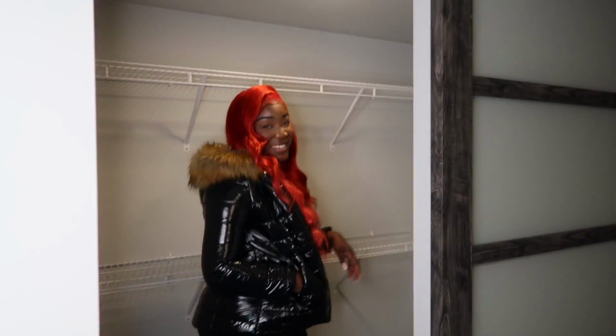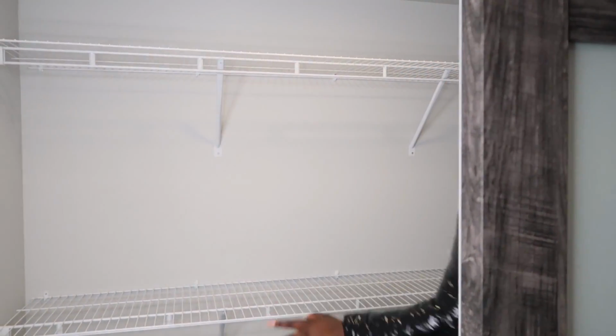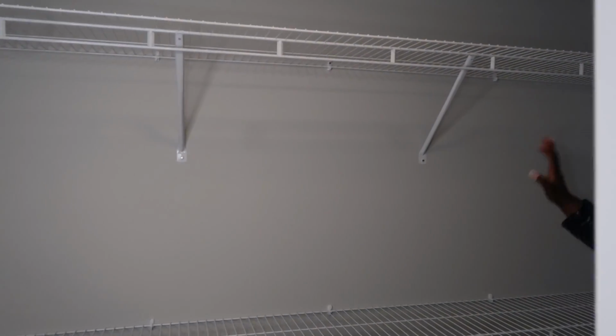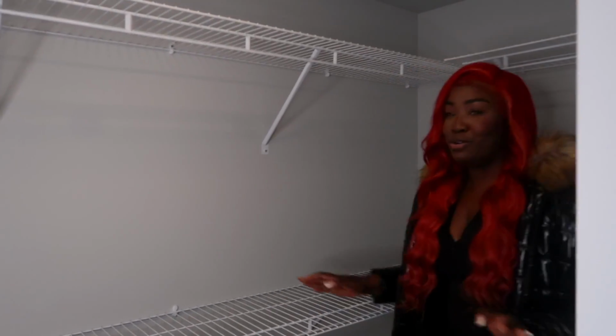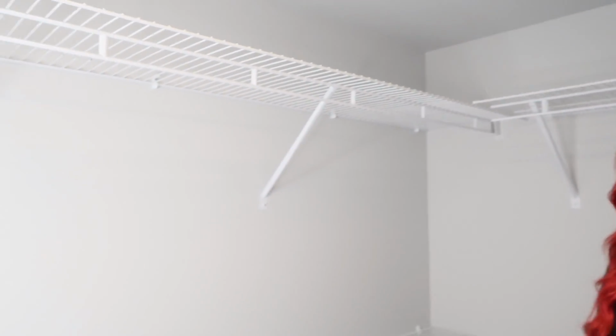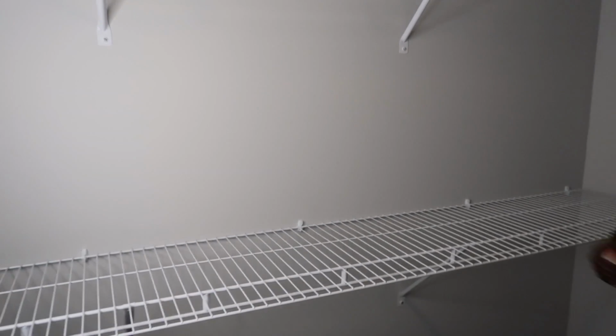Anyways, come on in. So, over here is where I have my walk-in closet. It's nothing extra yet. But it's definitely a change from just a regular closet to a walk-in. Like I said, it's nothing extra, but you get the vibe. But yeah, this is it. I don't know what I'm gonna do with it yet, but definitely it's not gonna be too crazy, but I'm gonna try.